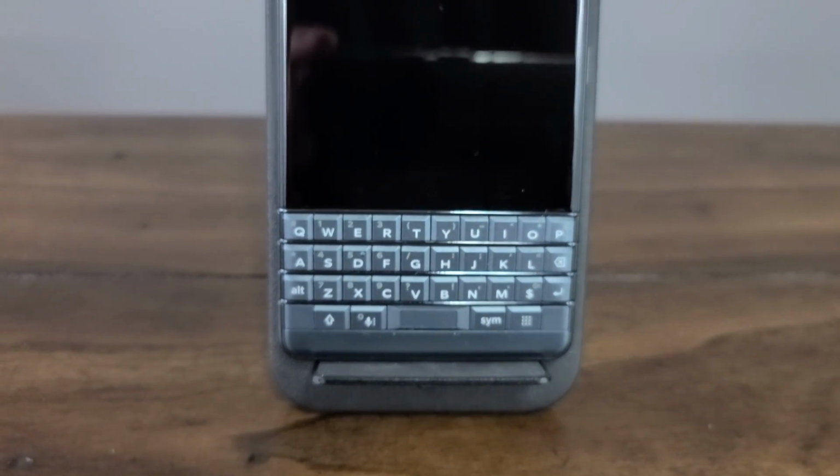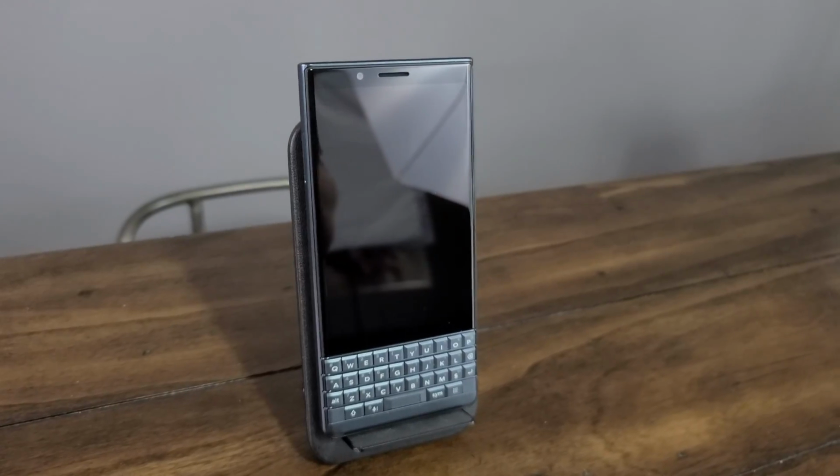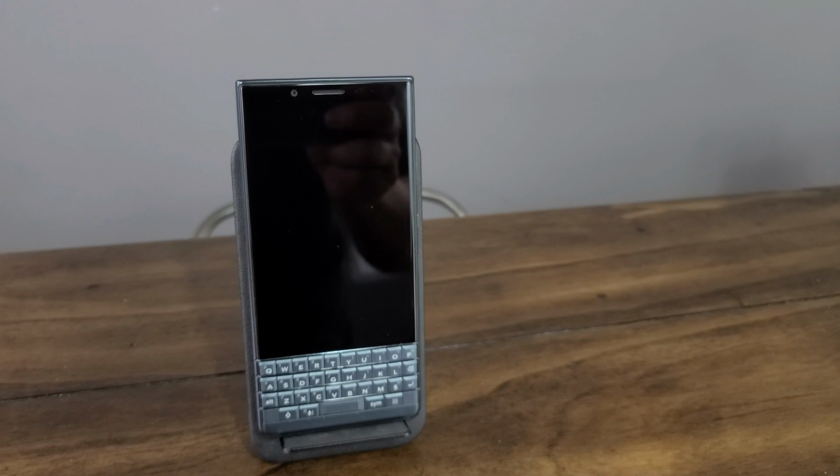So super cool there. Now, last but not least, we have the BlackBerry Key 2 LE. If they released this phone a year prior to when they did, I would wager to guess that they would still be making BlackBerry phones today. This was the most complete. They finally got it right with the pricing. It came out at like $449. You can still find these things on sale. I find them and see them all the time.